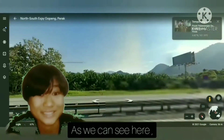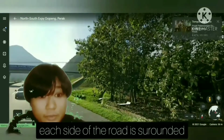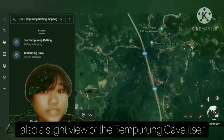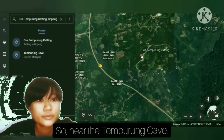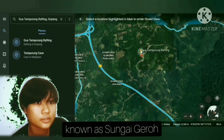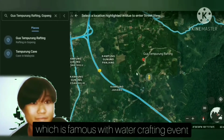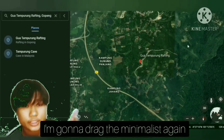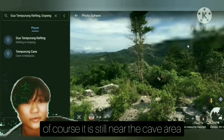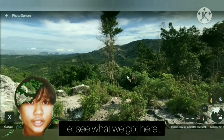As we can see here, each side of the road is surrounded with rubber trees and also a slight view of the Tempurung Cave itself. Near the Tempurung Cave, there is actually a river known as Sungai Gopeng, which is famous for its water rafting events. I'm going to drag the Pegman again to a random place, but of course it is still near the cave area. Let's see what we got here.